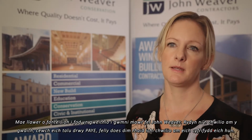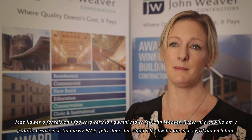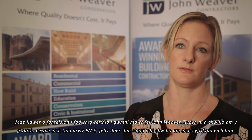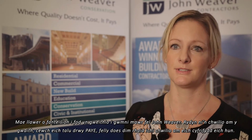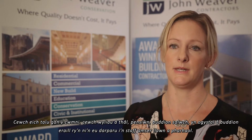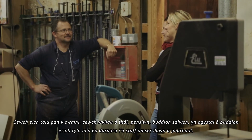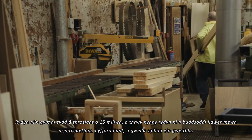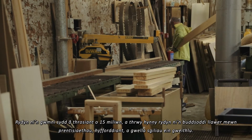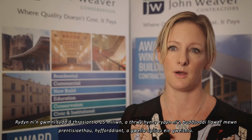The benefits of being employed by a company of our size are quite many really. We look for the work for you. You're PAYE, so you're not hunting down your accountants yourself. You're paid by the company. You get holiday pay, pension, sickness benefits, as well as other benefits that we provide our full-time and permanent staff. We're a 15 million turnover company, and with that, we invest a lot in apprenticeships, training and upskilling our workforce.